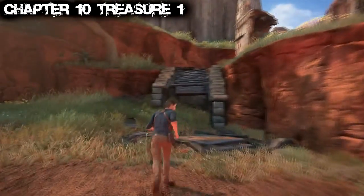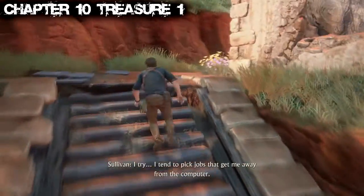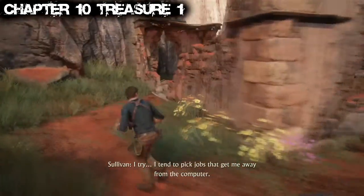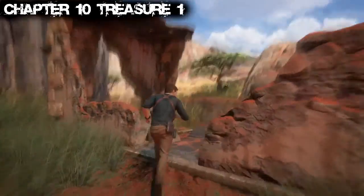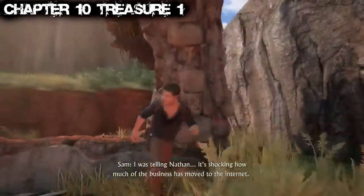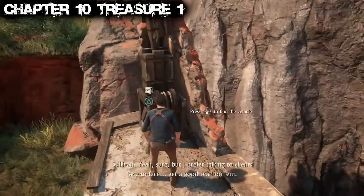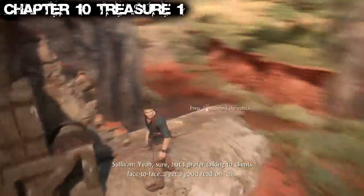The first treasure is right as soon as you start the chapter. After you move past the first rock cairn, you'll come across this little building, and Sullivan will point it out. You can hop out of your car, climb up this ledge here, up to the second floor, and you'll find yourself your first treasure.